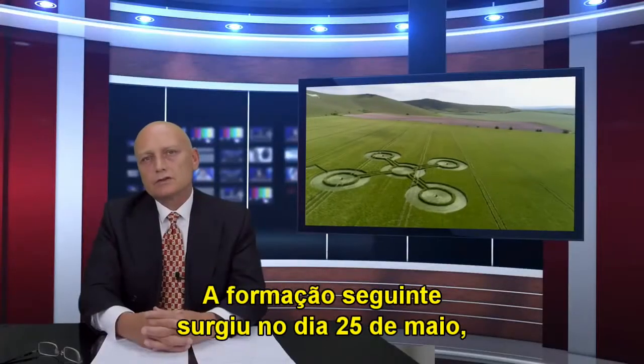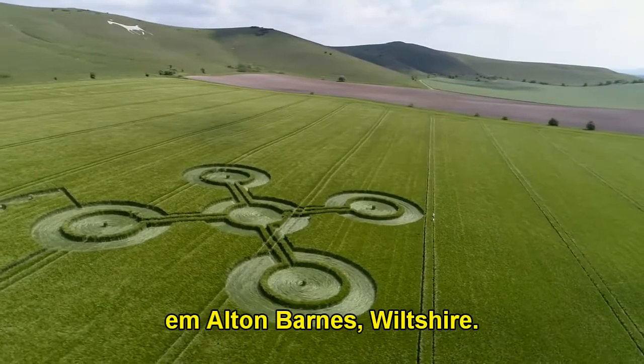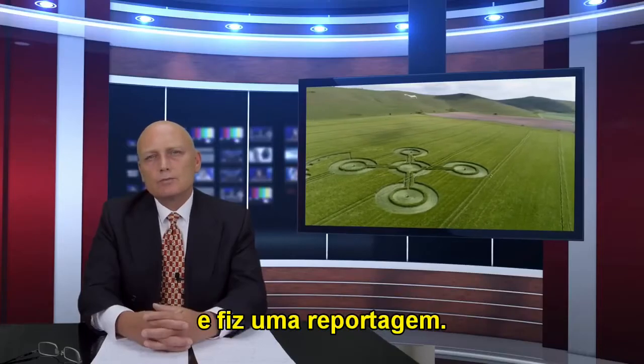The next formation to arrive on the 25th of May was right next to the Milk Hill White Horse in Stanton St Bernard, Wiltshire. I got along to this formation and conducted a ground survey and did a report.